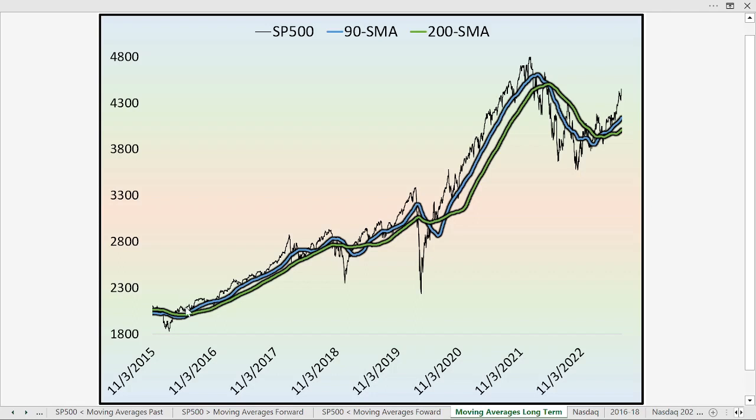Well, buying the S&P 500 at 2100, the 90 did not cross below until January of 2019, and the S&P 500 went from 2000 to 2900. That's about a 45% return in maybe a couple years, a year and a half.